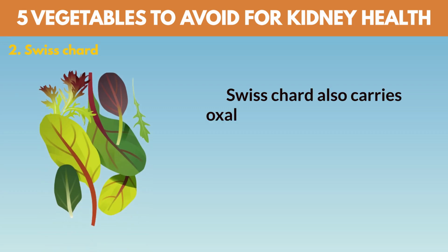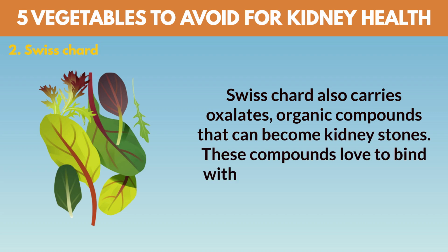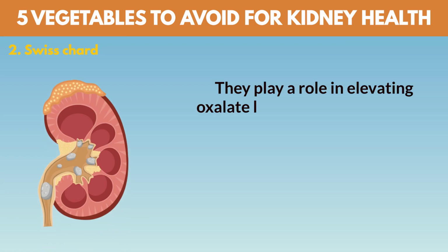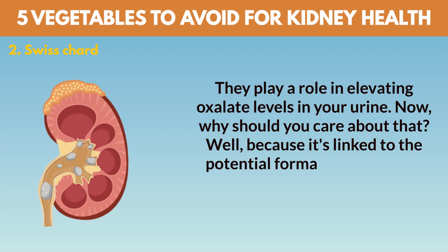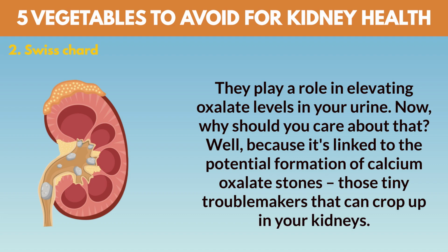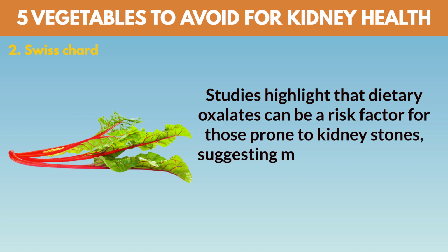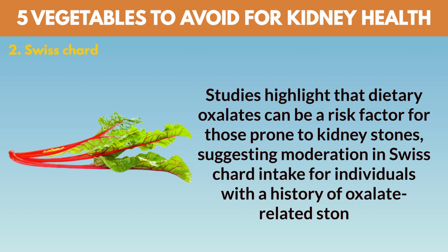Swiss chard also carries oxalates, organic compounds that can become kidney stones. These compounds love to bind with calcium, forming calcium oxalate, the main culprit in kidney stone formation. They play a role in elevating oxalate levels in your urine. Now, why should you care about that? Well, because it's linked to the potential formation of calcium oxalate stones, those tiny troublemakers that can crop up in your kidneys. Studies highlight that dietary oxalates can be a risk factor for those prone to kidney stones, suggesting moderation in Swiss chard intake for individuals with a history of oxalate-related stones.